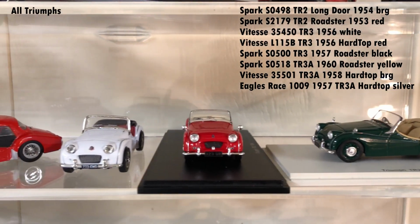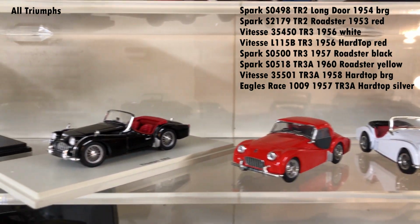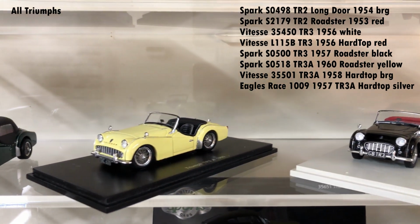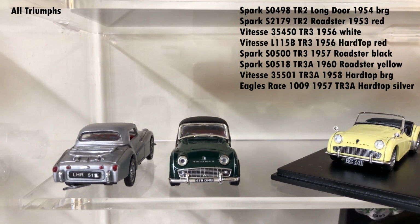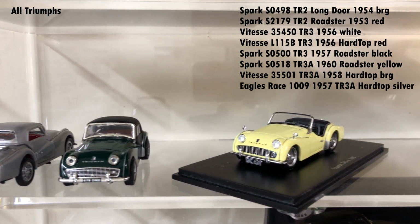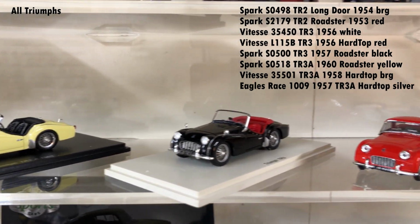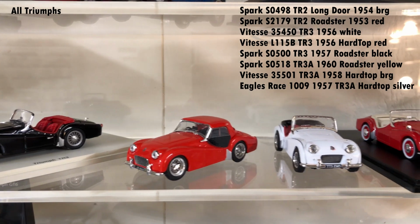This is a selection of TR series Triumphs from TR2s, TR3s and TR3As. Notice the red hardtop TR3 has been fitted with new aftermarket wheels, which is a huge improvement on the originals.